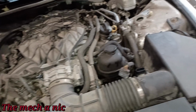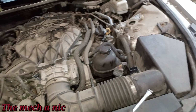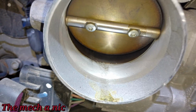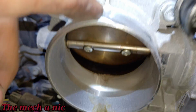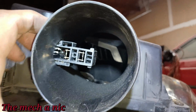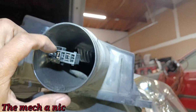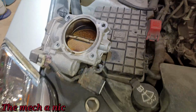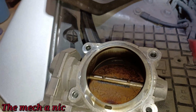So I'm going to go ahead and take apart the air intake, check the air filter, check the mass airflow sensor. Throttle body is looking pretty dirty. I might go ahead and just clean this while we have it off of the car. The mass airflow sensor looks a little dirty, nothing crazy. Again, I'm going to go ahead and clean that while it's off of the car. Here's the back side of the throttle body. Let me go ahead and clean this up real fast before we move on.